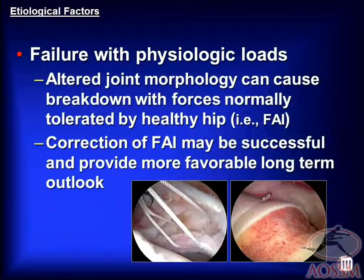And we really look at two modes of failure. One failure is at physiologic loads, and again, FAI is an example where, with the altered joint morphology, it causes breakdown of the joint at forces that would normally be tolerated by a healthy hip. Correction of the impingement may be successful and provides a more favorable long-term outlook.